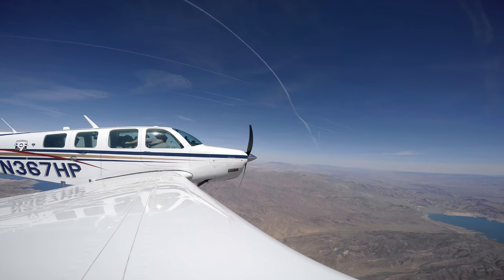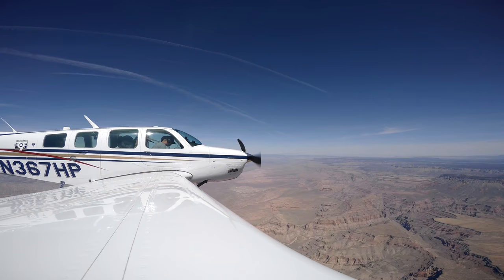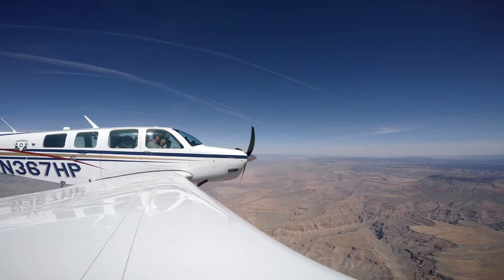What's our ETA? TBD. So this is the Grand Canyon. That's the Colorado River down there. I mean, actually, this is still part of Lake Mead, I think, technically. But what airport's this off our right? Off the right, that's 1 Gulf 4, Grand Canyon West. Okay. Peach Springs, Arizona.